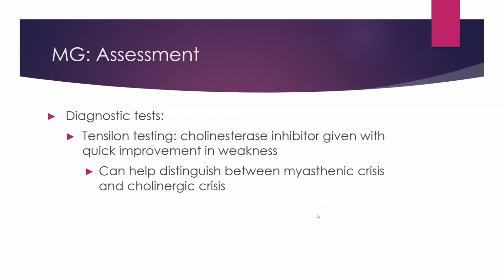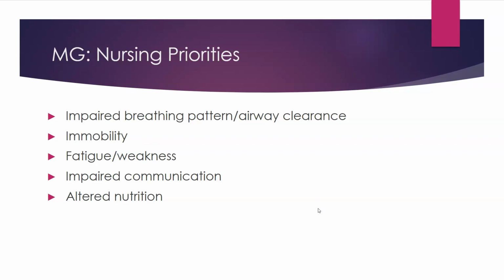So that diagnostic testing, I talked about using Tensilon before. If they give Tensilon and the patient has an improvement in their weakness, then that will help distinguish between myasthenic crisis and cholinergic crisis. This is a short-acting medication, and it does not work for long-term care. Other nursing priorities with this would be impaired breathing or airway clearance, immobility, fatigue, weakness, impaired communication, and altered nutrition.